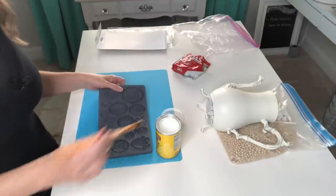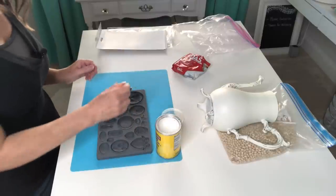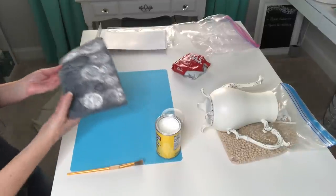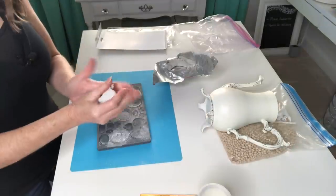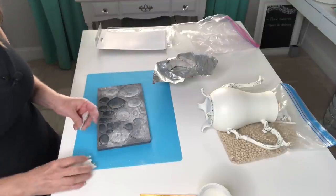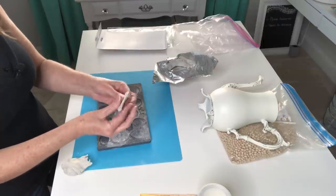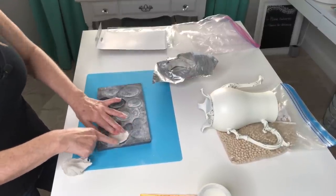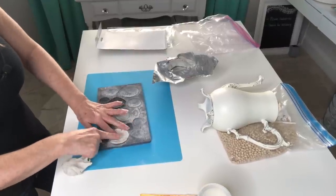You'll take your cornstarch and apply it into the areas that you want to mold, and then tap out your excess. So you want to soften it in your hand and pinch off a section. You really don't need that much. I'm going to kind of flatten it out and start putting it in there. Sometimes when you get that cornstarch in there, the clay doesn't even really want to stick down in there.